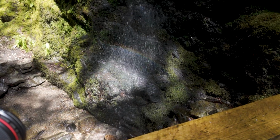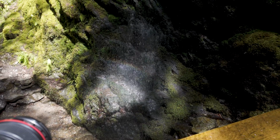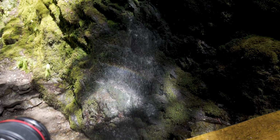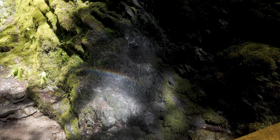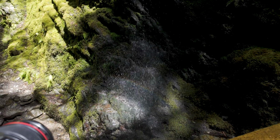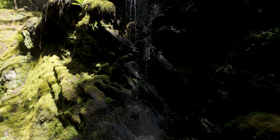But what we do have is a nice little rainbow. So I'm going to try and get a shot with that. I think this is because the sun is directly behind me at the moment. So I'm just going to try and grab a shot or two where I include the rainbow. Unfortunately, I only have the 24-105mm lens with me today, and I can't really get wide enough to include the upper part of the fall. So I'm just going to concentrate on this lower part and try and capture that rainbow.